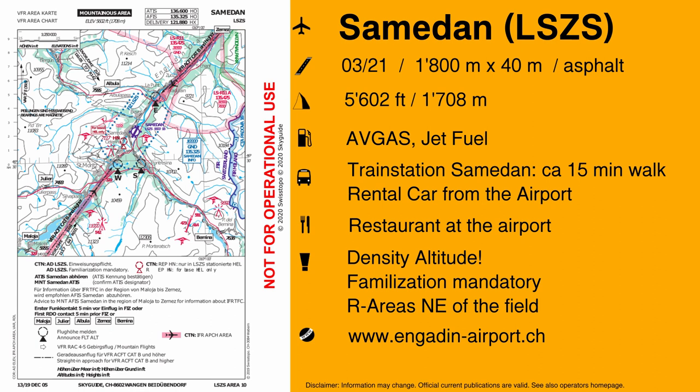On ground, you get F-gas and jet fuel. The train station is close by and cars can be rented at the airport. Check the website engadin-airport.ch. To land in Samedan, you must have first a flight with a CFI and pass the online test. Details also on the operator's homepage.